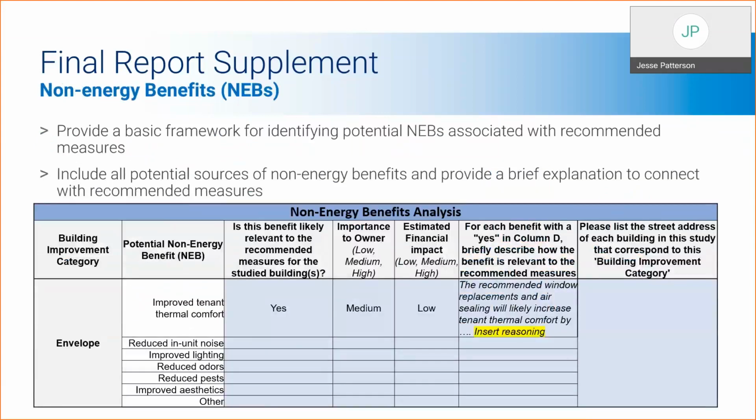All right, so the next section of the final report supplement that we'll be going over are the non-energy benefits. What we're looking for in this section is to give customers an understanding of the potential benefits of implementing low carbon measures outside of simply the utility cost savings and expenses. We're trying to gauge an understanding of what specific customers find important and identify non-energy benefits that are high importance to the specific customer, as these benefits may end up being a persuading factor when a customer is considering implementation.